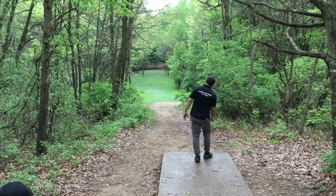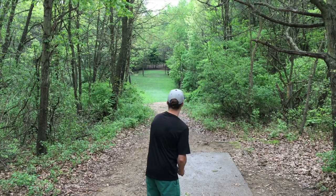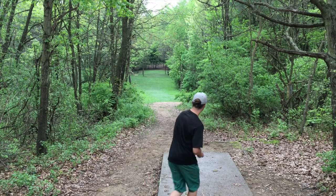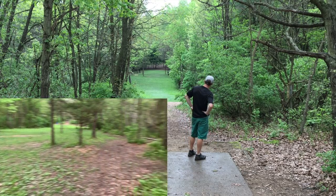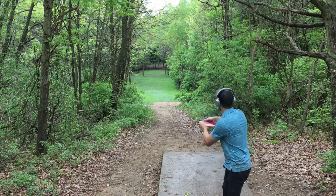Early release there from Chris. Ooh. He's going to be on the left side there, but I think he's still in the open fairway. He's going to be around that big tree on the left, if I recall. JR looking to flip something up to straight. Oh, and this one gets flexed over. A little power, and he's headed towards the left side of the rough there. There he is on the fairway, so he should be good.